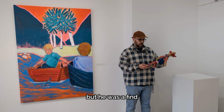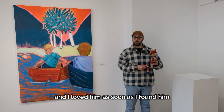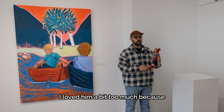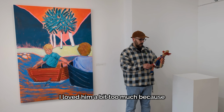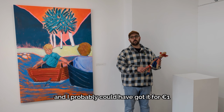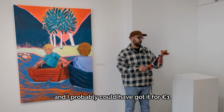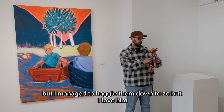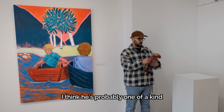But he was a find, and I loved him as soon as I found him. I think I probably showed them that I loved him a bit too much, because the price was immediately 25 euros, and I probably could have got it for 1 euro if I'd been a bit more nonchalant about the whole thing. But I managed to haggle them down to 20. But I love him. I think he's probably one of a kind.